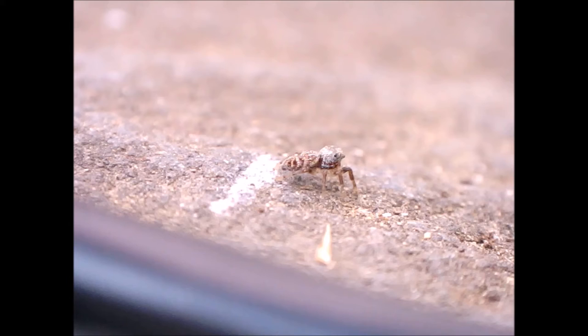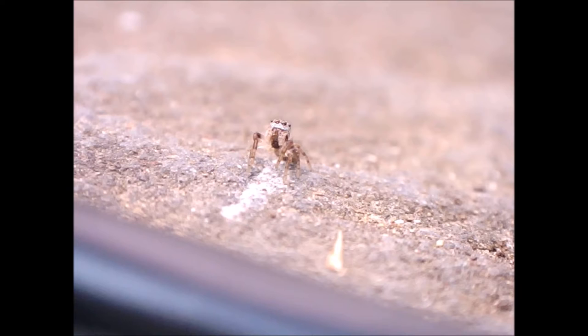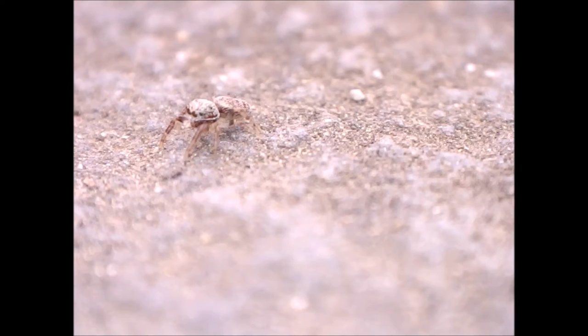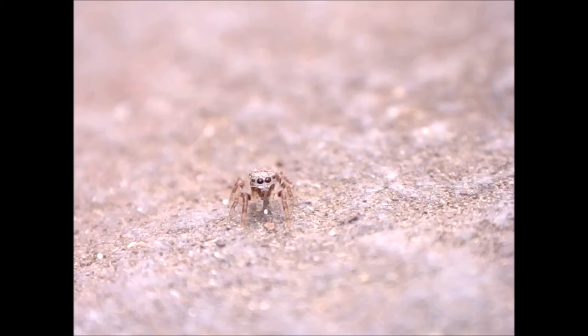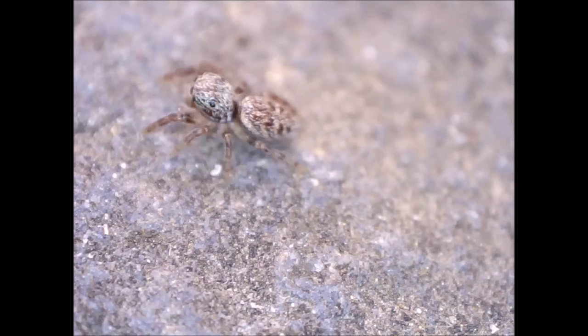Finally, this study looked at the behavior of one type of jumping spider in response to video images of prey and other spiders. Quote, results from this study suggest that jumping spiders interpret video images as real because, one, spiders did not discriminate between live prey and its simultaneously presented video image, and two, they behave appropriately when presented with televised images of prey insects, e.g. stalk and attack televised prey, conspecifics, e.g. courtship and sexual receptivity behavior directed toward televised conspecifics, and heterospecific jumping spider species, e.g. retreat from predator stimulus. End quote.